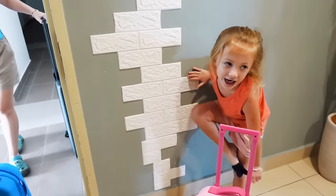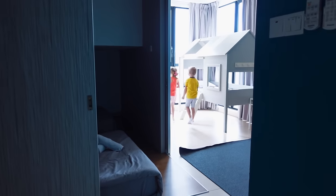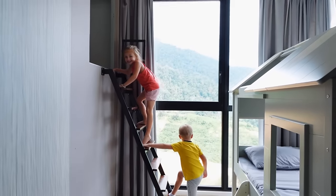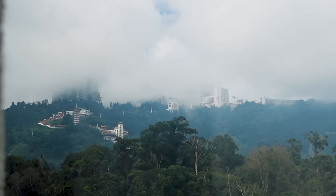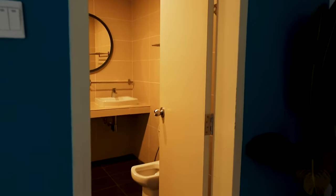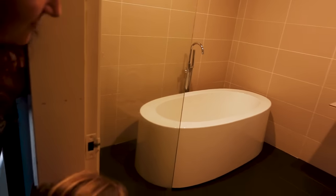Alright, come check it out, guys. Let's go check it out. Why are you taking your socks and shoes off? Construction. Here you can see the buildings up in the clouds. Oh, there's another bed. Oh, two more beds. Is it our room? Oh, hang on, the floors are wet. So don't worry. Oh, we got a bathtub. Wow.